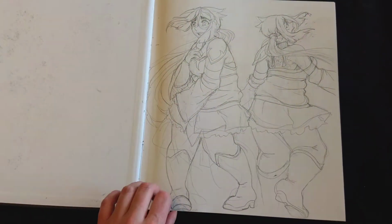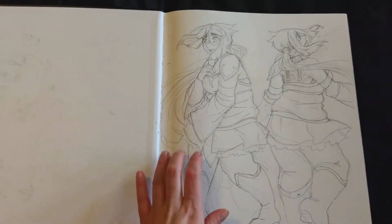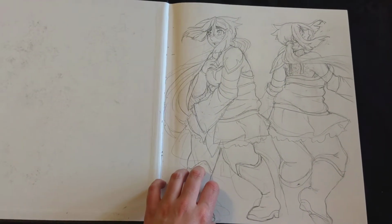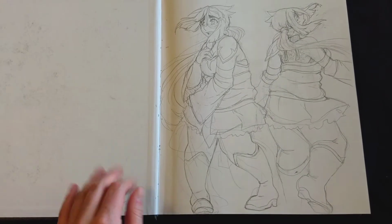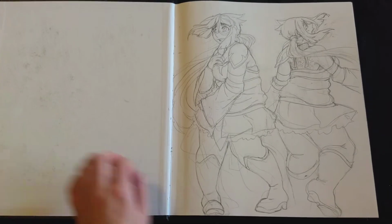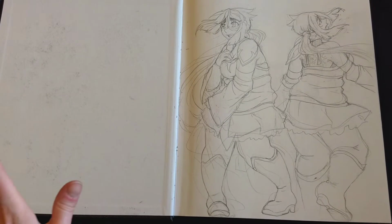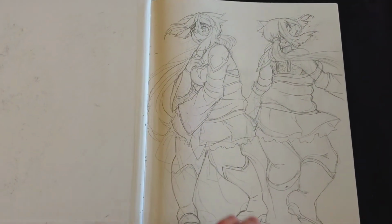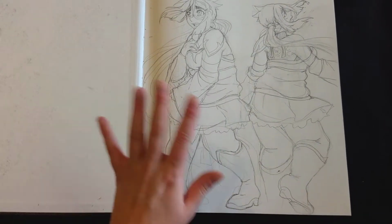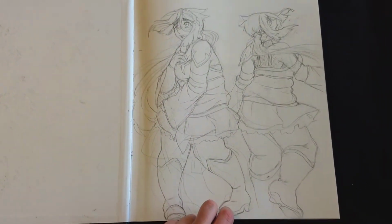First page, we have just drawings of my cat is jumping around, ruining the video. Just drawings of my original character, Hikari. Like I've said in multiple videos, she's my go-to for when I don't have anything to draw but I want to draw, because I've drawn her for years and years. I've had this character for probably 10 plus years, so I could probably draw her in my sleep with my eyes closed. Very easy, quick to draw. If I ever want to draw but have nothing to draw, I draw some Hikaris. So here's just some Hikaris.